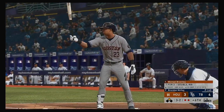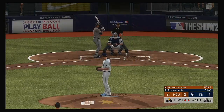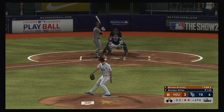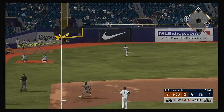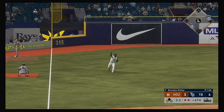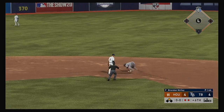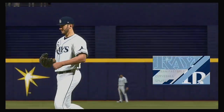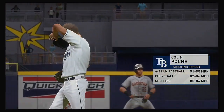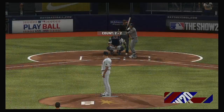So stepping in, Michael Brantley, as he'll look to bring home that tying run from second with a base hit into the outfield. Trying to hold the lead, here's the delivery. Goes the other way, and this is in the air out to left. And that's going to fall for a base hit. The relay to second now, but he's safe as a run comes across to score on the play, tying the ball game. Colin Poche, a southpaw standing 6'3", gets the ball now out of the bullpen.